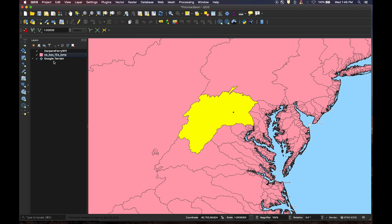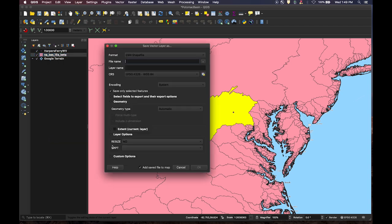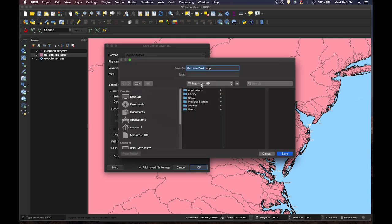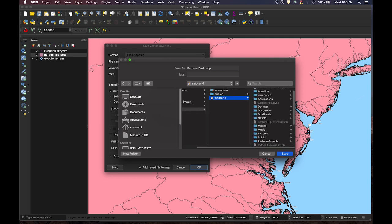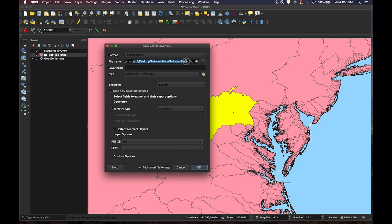Now I want to save that as its own shapefile. I'm going to right click, go to Export, and, very important, choose Save Selected Features As. I will make sure this is saved as Potomac Basin, which is the name of this river basin. I'm going to make sure this is saved on the desktop, which is where I'm going to navigate to now. It's going to be saved as Potomac Basin, and I will click Save. You can now see the file path is just to that: the desktop, within the working folder, and then saved as the Potomac Basin shapefile. Everything else looks good, so I'm going to click OK.